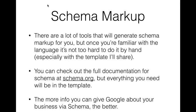So again, there are tons of tools out there that will generate schema for you. But once you're familiar with it, if you have a little bit of experience with HTML, the language is actually not too hard to do by hand. And there's a template I'm going to share on the kind of schema that you need to be adding to you and your clients' websites. So I will share that, and you will see actually it's pretty easy, and you can just go in and edit that with your client's info.